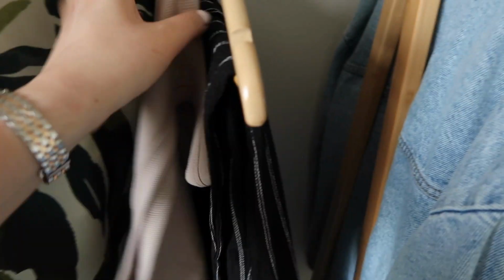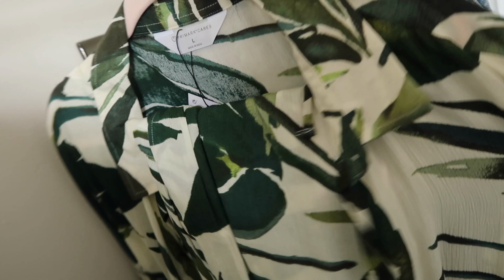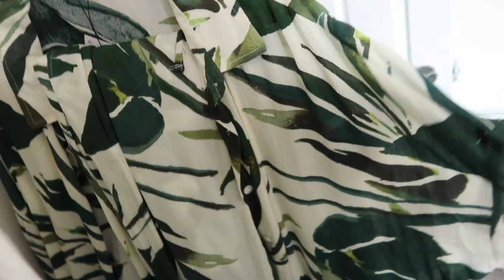They're literally £12.99 and they're the most comfortable, flattering trousers, and they go with everything. So the colour of the stripe is this light cream, like this vest, and that was just from H&M as well, and they're like £6, so they go really well together. And then I got this little cord in Primark the other day. This was an absolute bargain.